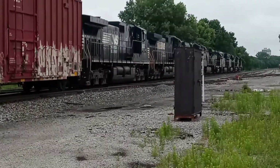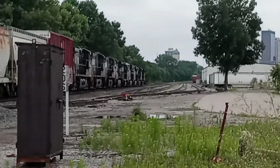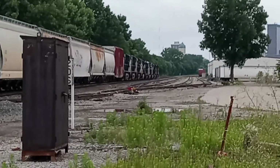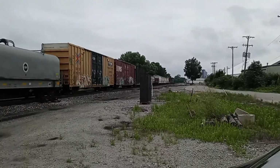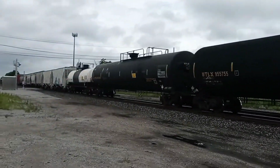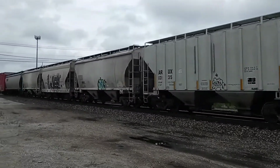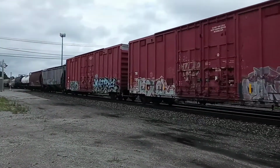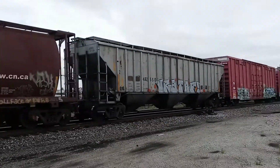Check that out. What an awesome lashup with a Hood GP38-2 in the middle. We even got a little horn salute from the engineer there. Locomotives on a nice little manifest train. This was an NS-171, and even with all that power on the head end, I was informed it was only 4,400 feet long.